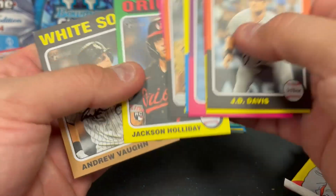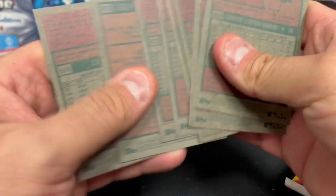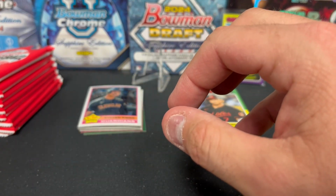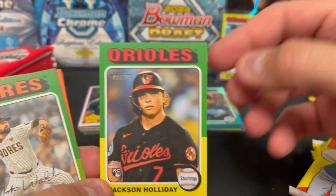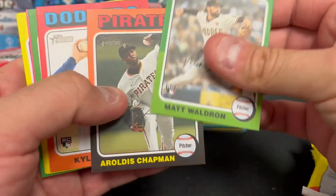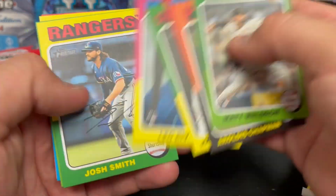Elias, there's Holiday again. Another variation we'll look for is the city team swap. I do believe we got a Jackson Holiday one where it said Baltimore instead of Orioles. So it can be tough to spot because they don't tell you when it's there. You just have to notice it.